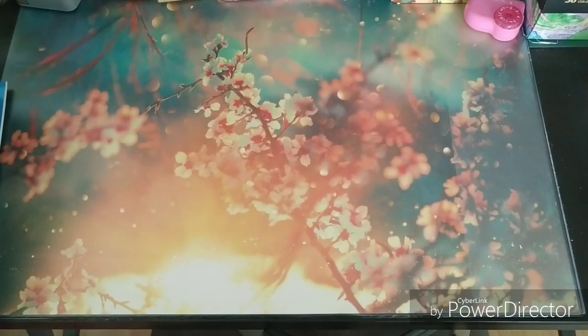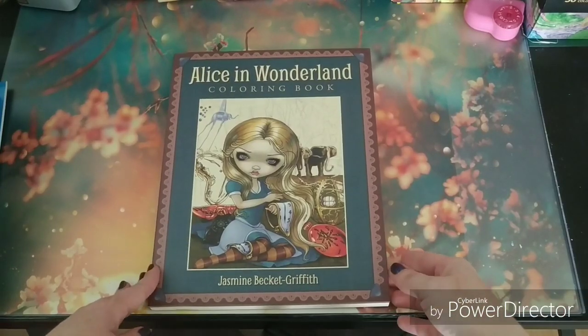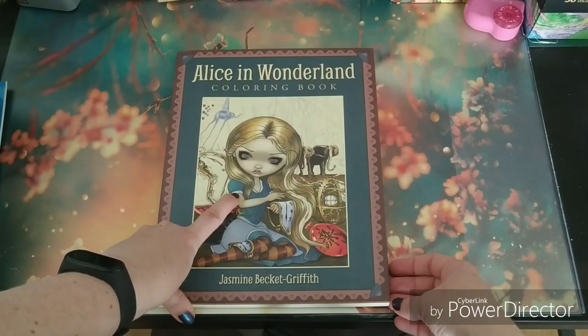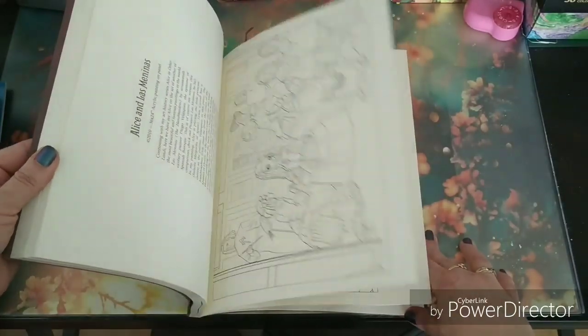I will dive straight in with the first one, and that is Alice in Wonderland by Jasmine Beckett Griffith. I only got this book for about 1 week, 2 weeks max, so that's why I haven't colored in this one yet.